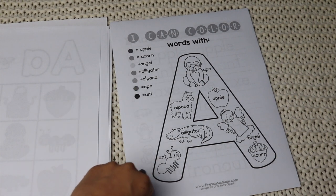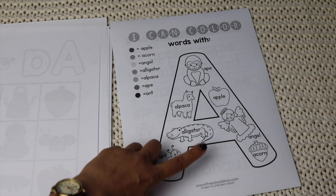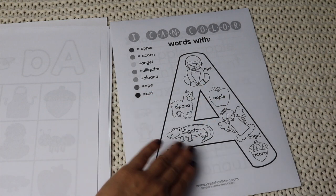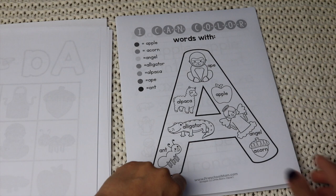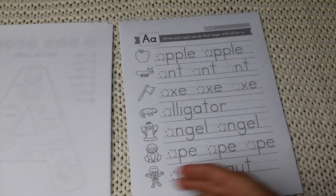Here you have I Can Color, which has a variety of different beginning letter pictures within the uppercase letter. So you can find these on Pinterest and everything, but like I said, the Crafty Classroom makes it so easy for you because it's all here. Like almost every single letter printable you would want to use is included in this program, and it's really inexpensive.